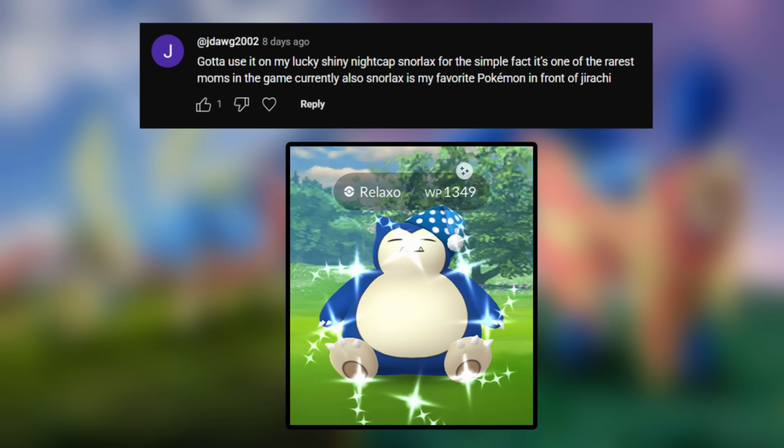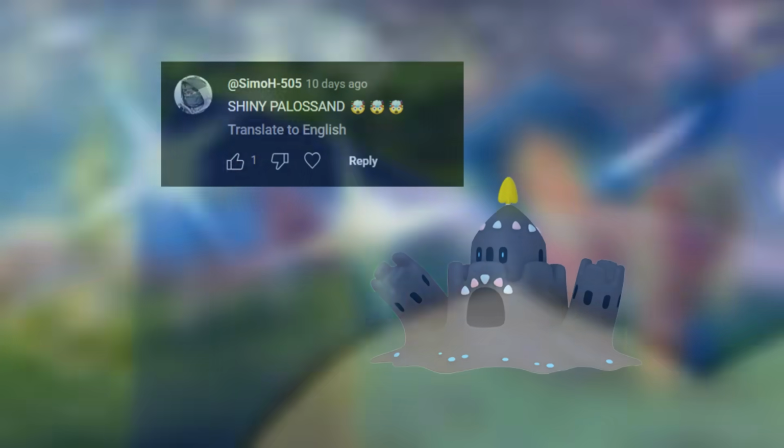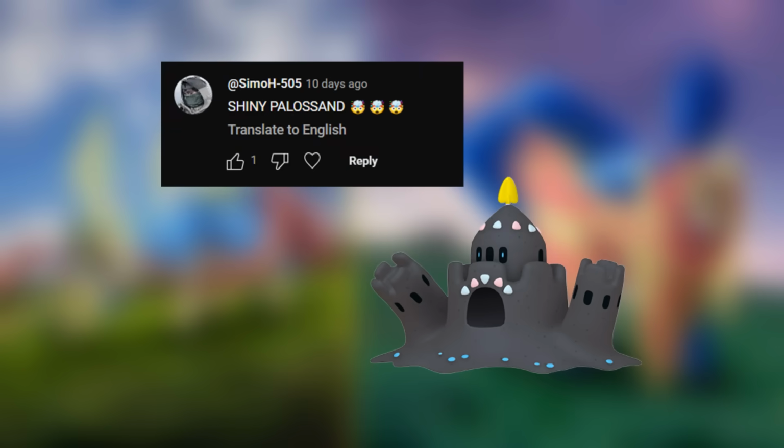Somebody mentioned shiny Nightcap Snorlax, which you can only get from the Pokemon Go Plus from the Pokemon Sleep rewards, I believe. So that's actually like a really rare version of Snorlax. I think that'd be pretty cool to have as far as rare Shundos go. Somebody mentioned shiny Palosand, which is actually a super rare shiny as of right now in Pokemon Go. This will most likely become more common as the years go on, but as of right now, when it comes down to Shundos, I don't know anybody who has this.